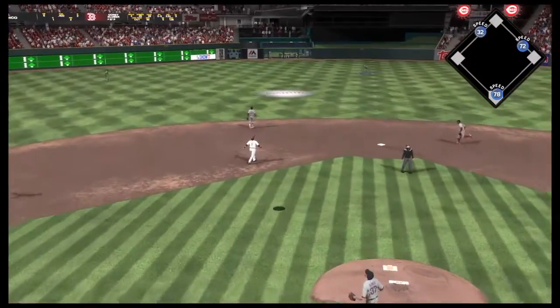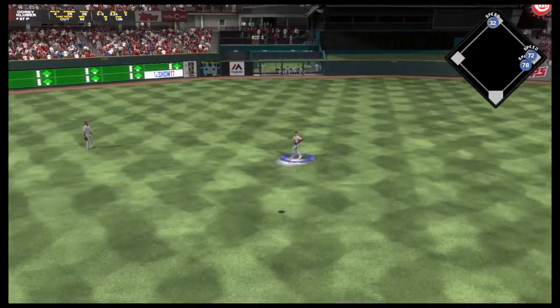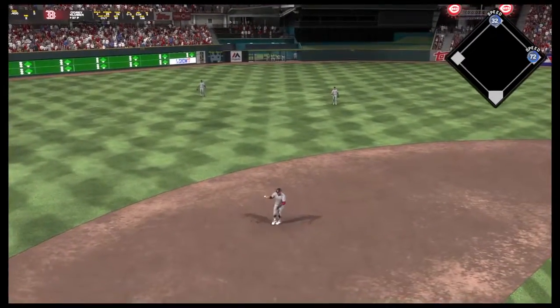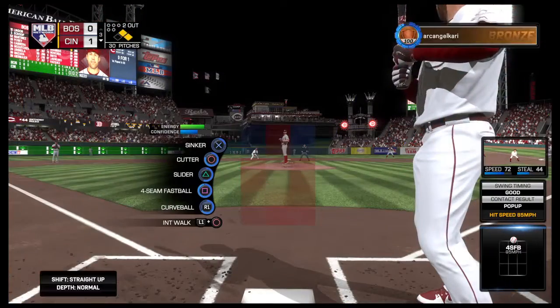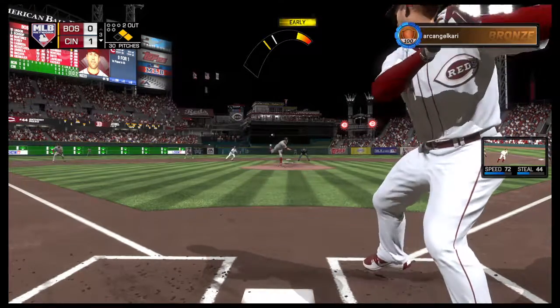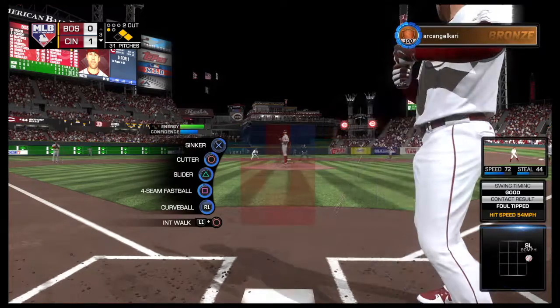Swing and a little blooper to center. Kiermaier coming on. He hauls it in without any trouble, and there are 2 away. Digging in for his second at-bat, Anthony Rizzo. 2 on, 2 out for him here in the third. And he gets a piece of it here, but it's chopped foul.